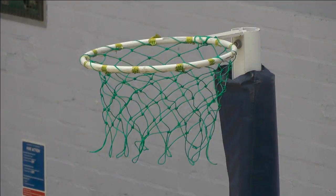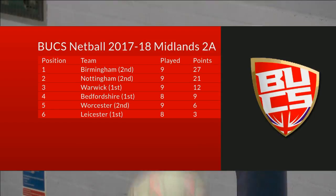So what do you make of the league? They've come up from fourth, I believe, and now you guys are third in 2A. So what do you think that's going to mean for them on the pitch? How has the season been working out for them?